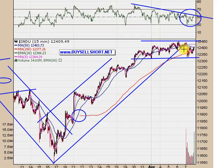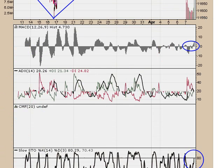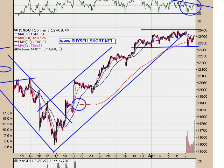Let's just say 12,300 is the downside. 12,450 is the breakout. So that is the level we're going to be looking at. You can see we're about to break a downtrend line on RSI, and it looks pretty decent here.